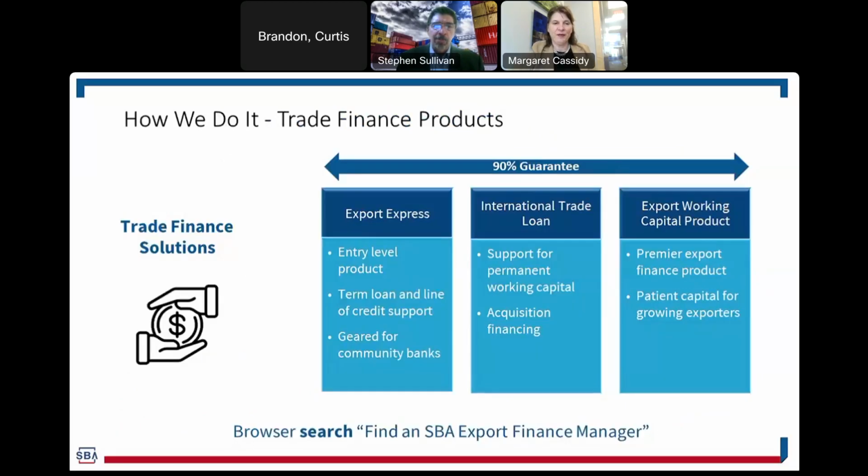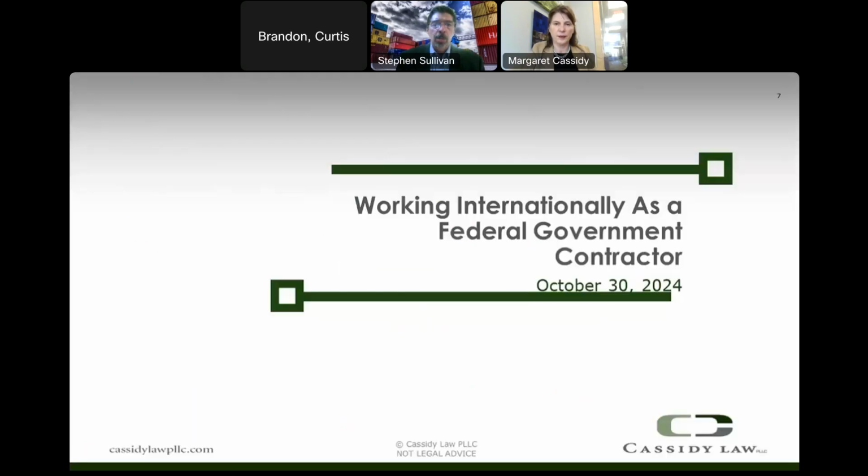I want to mention our trade finance programs as well. SBA comes in and offers a 90% guarantee to banks to support small businesses in the export arena in 3 different programs. I'm not going to go into the specifics of the programs, but 2 of them are more working capital related. And then the international trade loan is more about investment in plant and equipment to grow production capacity so you can sell overseas. And again, these are things that we're going to talk about.